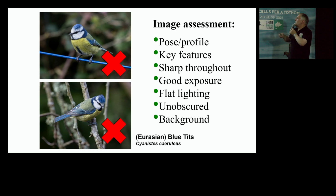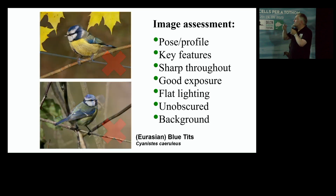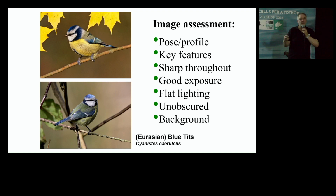So what I'm trying to do here is flag up some of the issues we have in trying to select photos that would be suitable for a field guide like this. I put a few more photos in just to explain why they would be rejected, because it's quite helpful for people who are thinking, oh, this would be a great photo for a field guide, as to why they might or might not work. So the photo at the top, a nice photo of a blue tit, though it has that horrible little shadow on the back. So unfortunately that one gets a red cross.